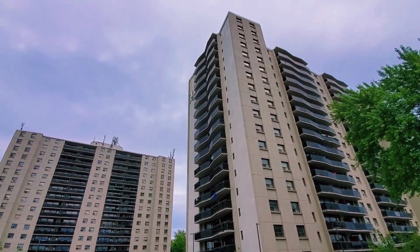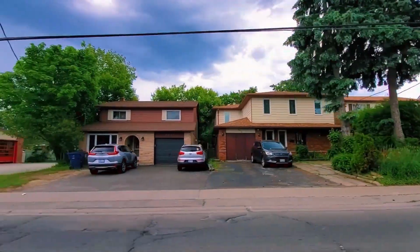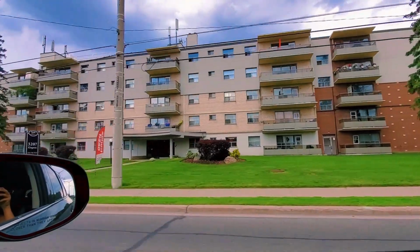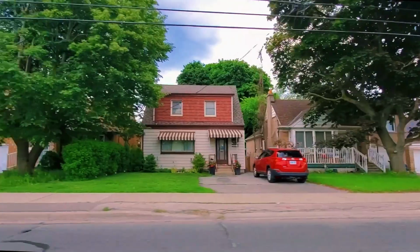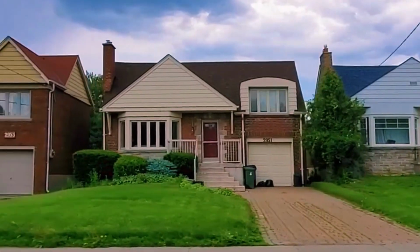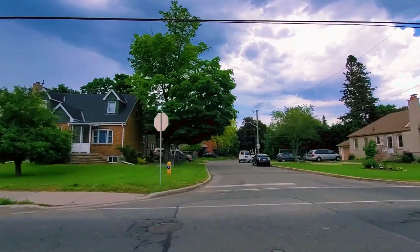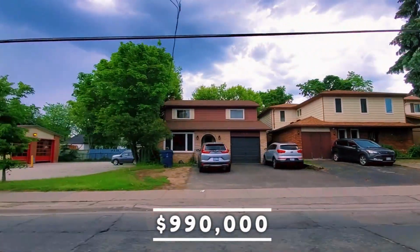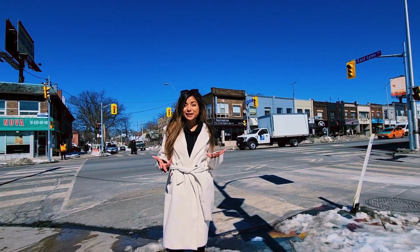In terms of real estate in Bendale, you will see a lot of detached houses, mostly bungalows and split levels from the 50s and 60s. Usually they are on generous sized lots with a garage or carport. They're well maintained, the streets are tree lined, and so altogether it is an older yet charming neighborhood with modest sized houses on wide lots. The average price of a detached house in this community is $990,000.